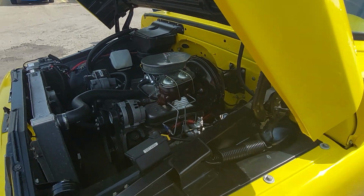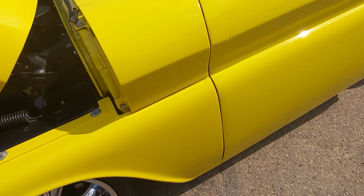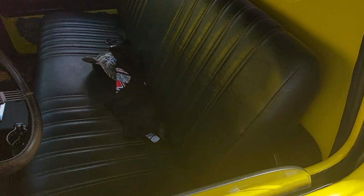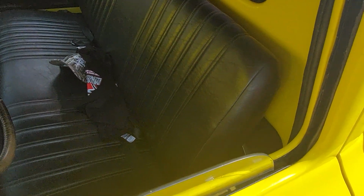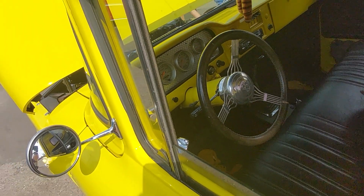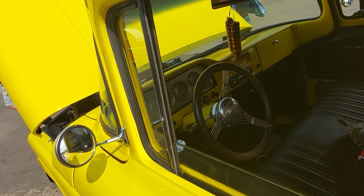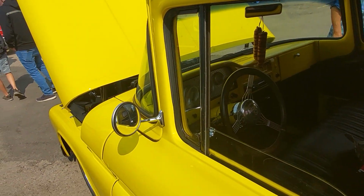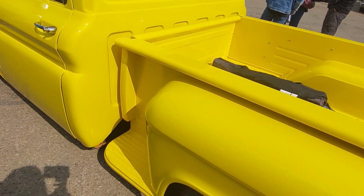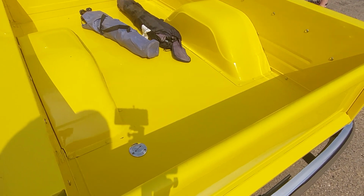Looks good. Here we have these cool Foose wheels. Inside we have this nicely appointed interior. Really love it. There's the engine turn dash, which looks killer as well. And yeah, it's got a really, really nice look to it. Got the metal bed in it.